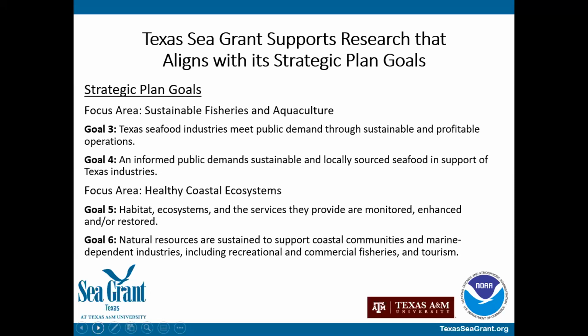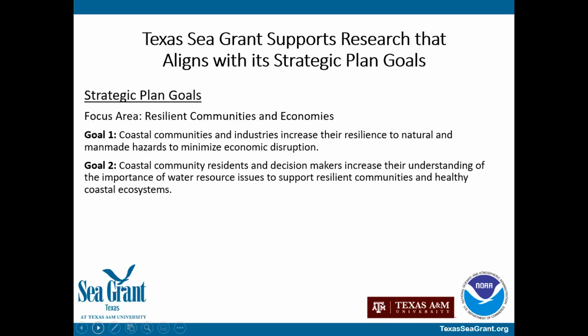The next 2 goals are under the focus area, healthy coastal ecosystems. Goal number 5 and 6 are habitat ecosystems and the services they provide are monitored, enhanced, and/or restored. Goal number 6 is natural resources are sustained to support coastal communities and marine dependent industries, including recreational, commercial fisheries, and tourism. So we're looking for your research to fit within one of our goals. This is also new in this RFP. In the past, we asked you to fit your research within a focus area. Now we're asking you to be more specific and tell us which one of our strategic plan goals is your research going to achieve.